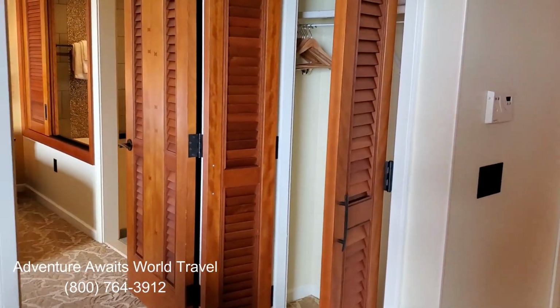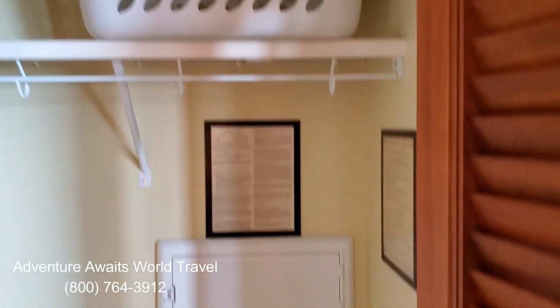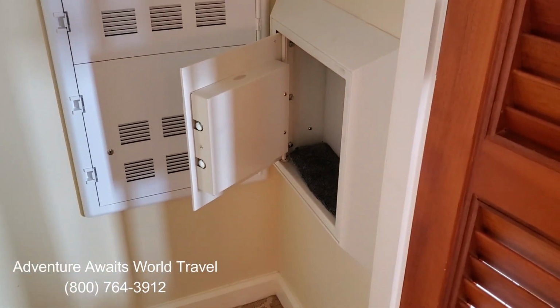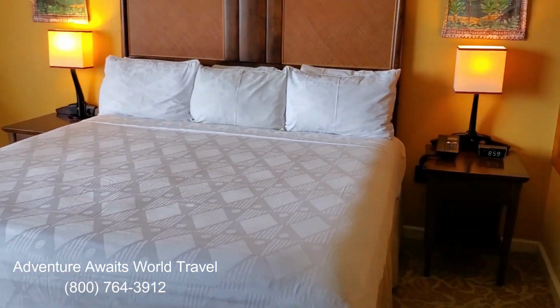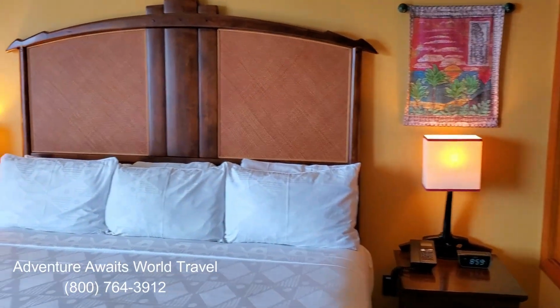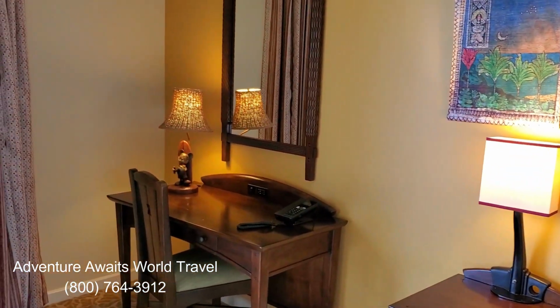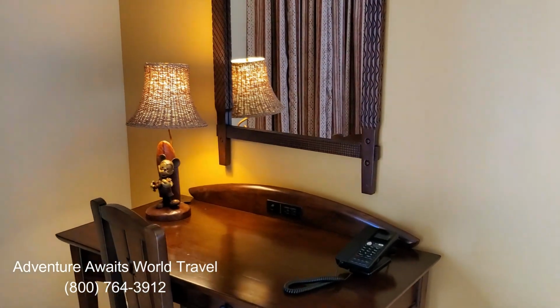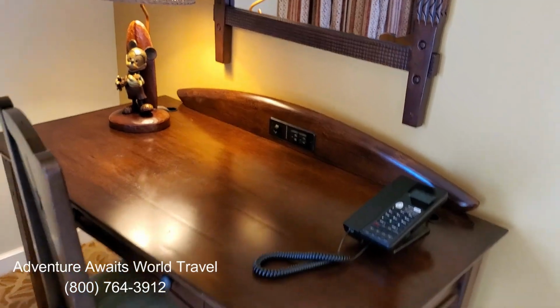We have a nice big closet here with more storage space. Hangers, laundry basket. I have a safe here as well, which is very nice. And here's the bedroom. Got a nice, great big king-size bed. More beautiful Hawaiian artwork. Another ceiling fan. A nice desk with a Mickey lamp. Tastefully decorated. Got plugs and USB plugs.